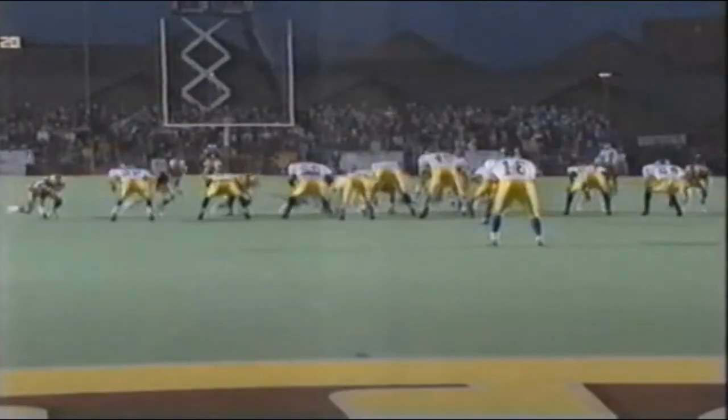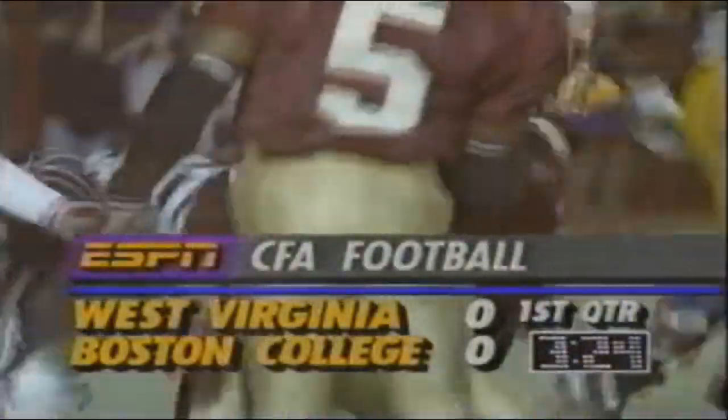Going to try to get some pressure on the punter, Sauerbrunn. He's got a great leg, and he showed it again as Kenyatta Watson has to backpedal to the 20-yard line and takes a shot. After about a 3-yard return, he's swarmed under. 49-yard kick, and Boston College will be on offense when we come back.